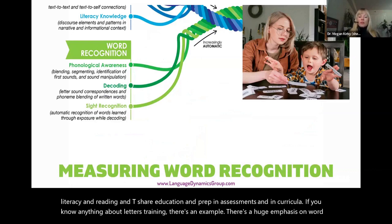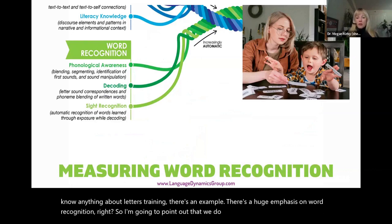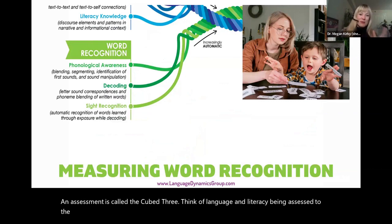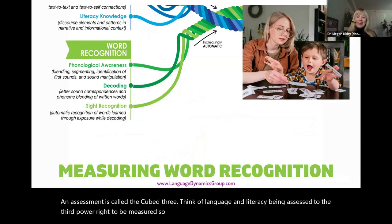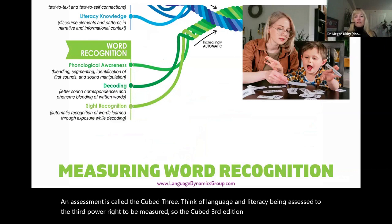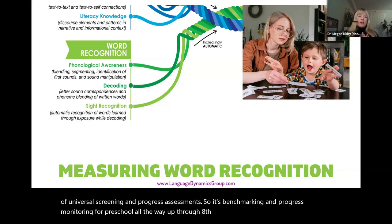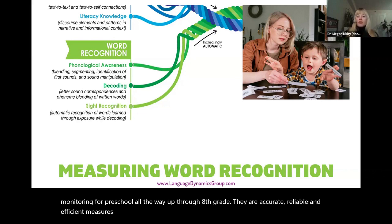So I'm going to point out that we do have an assessment. It's called the CUBED 3. Think of language and literacy being assessed to the 3rd power, right? Like to be measured. So the CUBED 3rd edition comes along, and it's a suite of universal screening and progress assessments. So it's benchmarking and progress monitoring for preschool all the way up through 8th grade. They are accurate, reliable, and efficient measures of oral and written language.